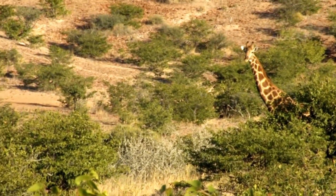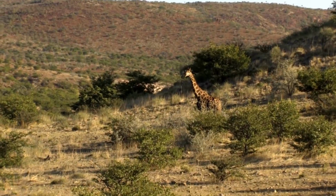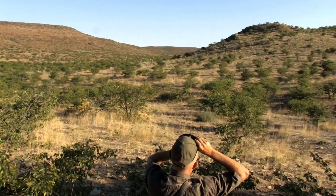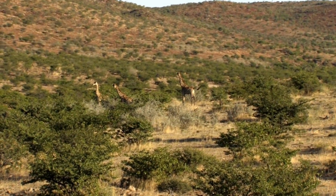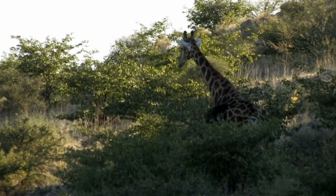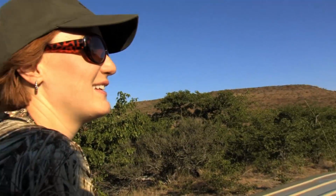We couldn't hunt the giraffe in the heat of the day, so we passed on one after another and another. You sure you don't want to shoot a giraffe in the morning? Yeah, he's pretty, isn't he? That is like a textbook perfect giraffe. Like he just looked back at us. He's still trying to figure out what we are.